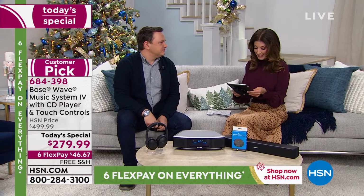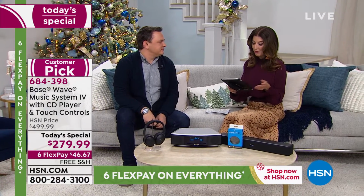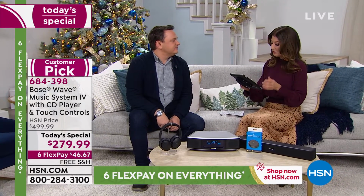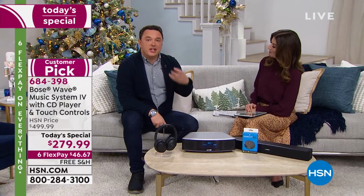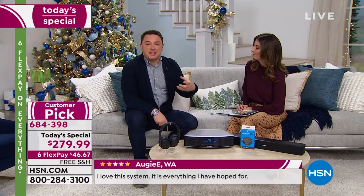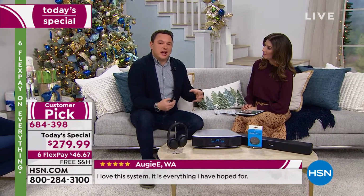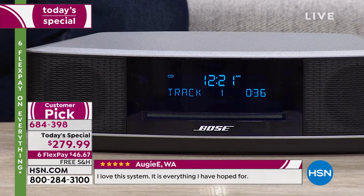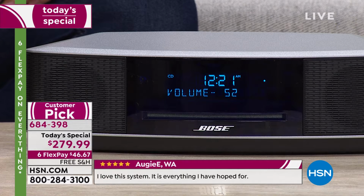Rose says, we've had our Bose for about a year and we love it. Great sound, even at high volume, no distortion, right? That's right. That's the unique Bose technology at its best, because we control the sound to make sure that whether you're listening to high volume, low volume, whatever music type, it's always going to sound great.